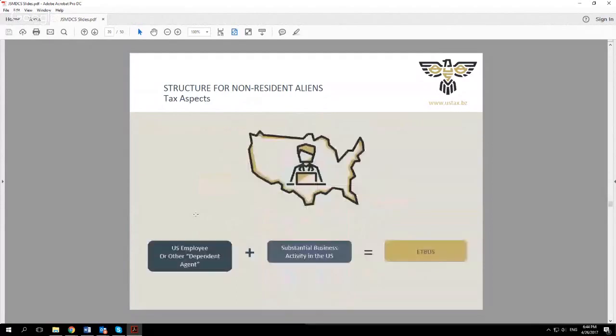So what does that mean? Well, you are engaged in a trade or business in the United States only if two things are true. One, you have at least one employee or other person that's called a dependent agent in the US. And the second thing that has to be true for you to be ETBUS is that that person does some activity that's substantial related to furthering your business in the US. Okay, so let's talk about each one of these in more detail.